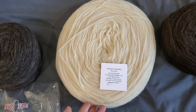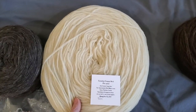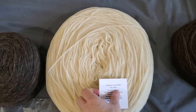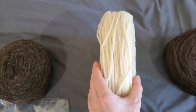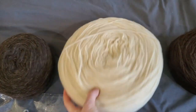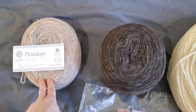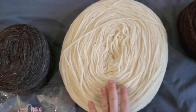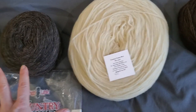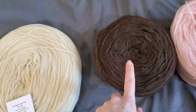Crux Fibres, so it's from the Yukon, and like you can see, it is much, much wider, but it is also thinner. So this one is much thinner here, and it is 200 grams for this one, whereas the Plötulopi is 100 grams of wool. So 200 grams of wool here. When I'm saying thinner and thicker, I'm just talking about how it comes packaged. Obviously, I'm going to knit with it and tell you the difference in the strands.